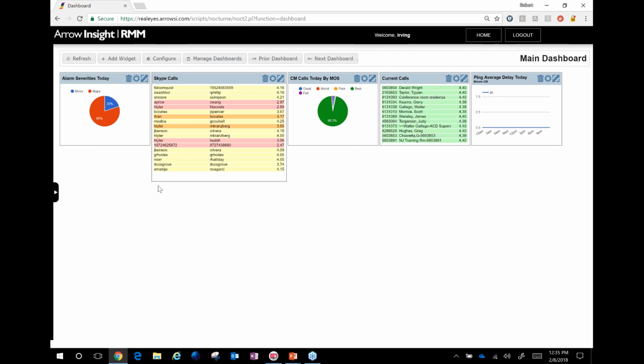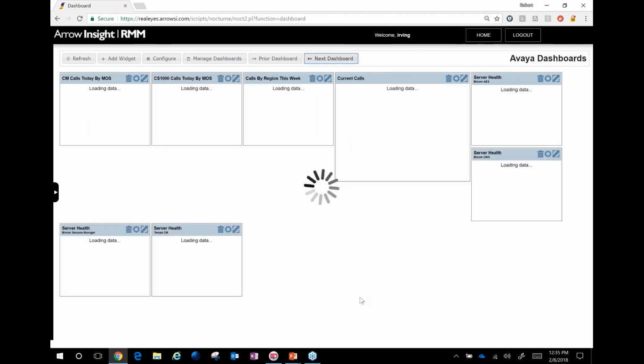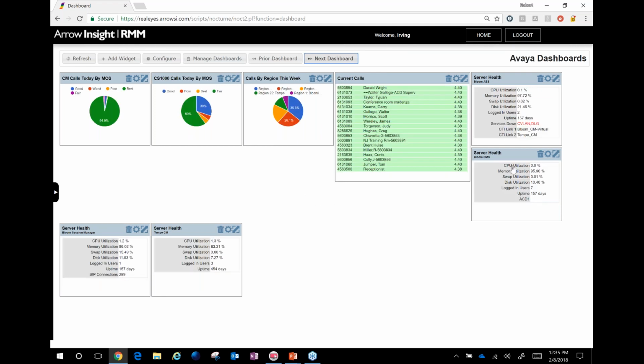The important thing here is these are dashboards that you can create in your environment. I've got multiple that I've defined. Here's another one that I created that I call my Avaya dashboard. It has some different widgets built into it with different kinds of information being displayed. It has a server health widget for a couple of different servers in my Avaya environment, my AES and my CMS. If I click on these, it would again go down to the detail for that server. So that's widgets, and this is entirely widget based.